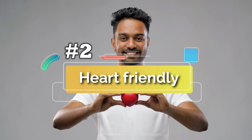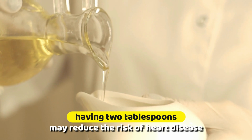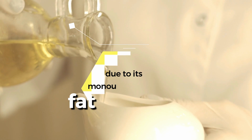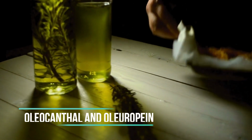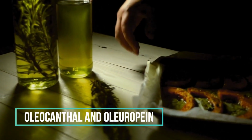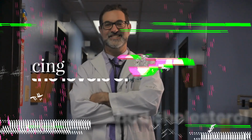2. Heart-friendly. According to the United States Food and Drug Administration, having 2 tablespoons of extra virgin olive oil daily may reduce the risk of heart disease, due to its monounsaturated fat content. Some of the antioxidants present in extra virgin olive oil, like oleocanthal and oleuropein, are known for their anti-inflammatory action and help in reducing the levels of bad cholesterol, which can be a risk factor for heart disease.